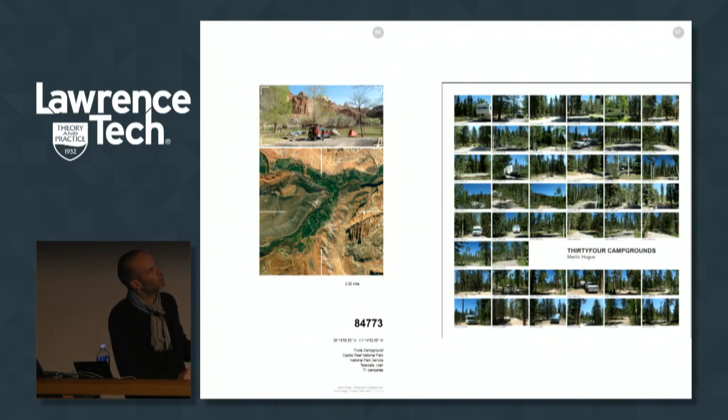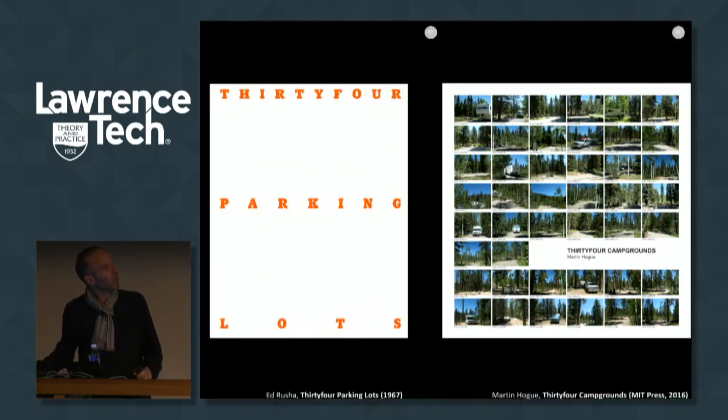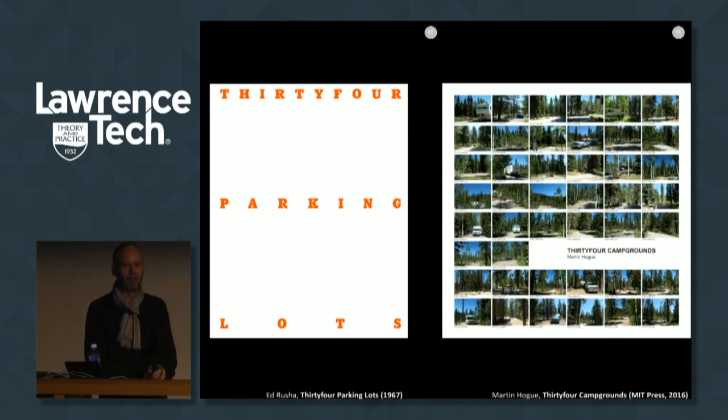And this is a Google Earth view of the same facility. So I was trying to combine those to give you a sense of what the campground looks like. I really wanted to extend that idea into this book. The title of the book is very literally a homage to Ruscha, down to the spelling of 34, which my editor fought me on for a while. He wanted to spell it correctly. I wanted to spell it incorrectly, so there was no doubt that it was a connection to the Ruscha book.